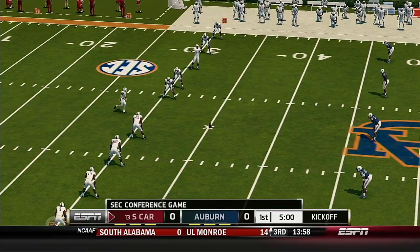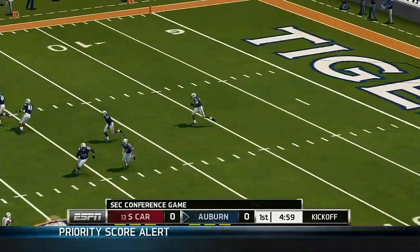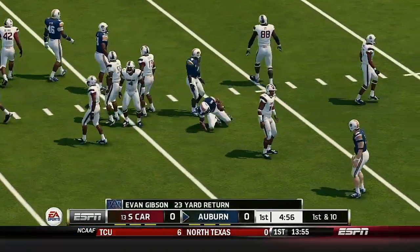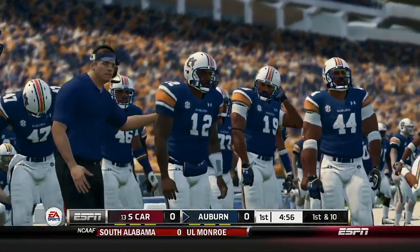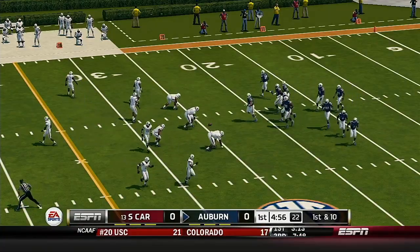South Carolina has lined up for the kickoff, and we're ready to get this one underway. It's fielded at the 2. He's taken down at the 24. Seniors probably think it seems like yesterday they took the field for the first time. Today, they take the field for the last time. The quarterback brings his troops out onto the field for the first drive of the game.